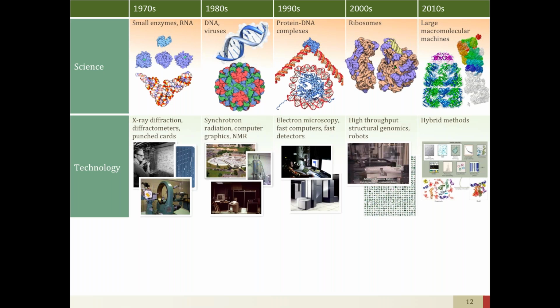The technology for determining structures continues to change. In the old days, we were using punched cards, diffractometers, pretty clunky machines. In the 80s, the emergence of the use of synchrotron radiation enabled people to work with smaller and smaller crystals because of the high intensity beams. Computer graphics emerged as a very important part of structure determination and of course continues to be heavily used.